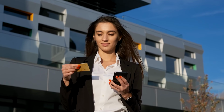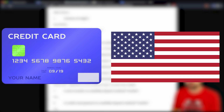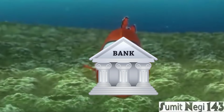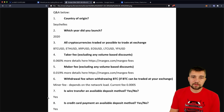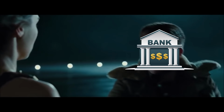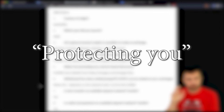They also claim that credit card payments are available to deposit funds with. I have not tested this. I've noticed that using your credit card, especially as a US citizen, with any crypto sites over the last year has been very difficult because banks, basically kind of hate crypto. Even though the big smart banks are now finally coming around and investing into cryptocurrency. The irony. But they want to make money. They don't want you to make money. That's the simple fact. And they call it protecting you.